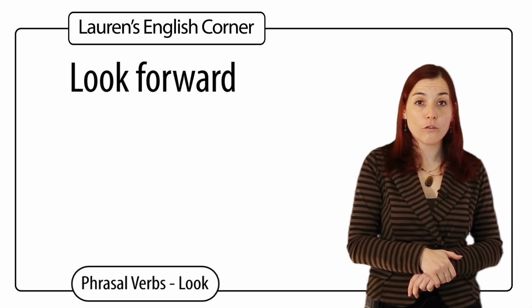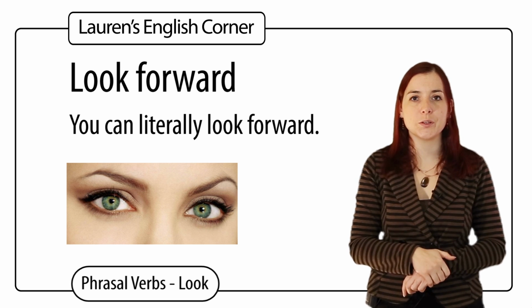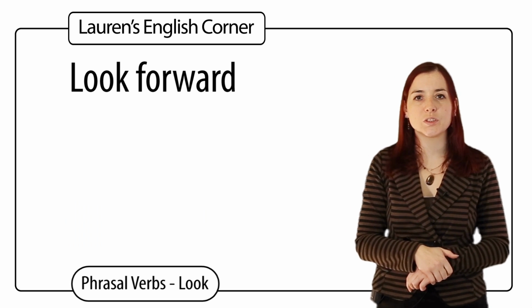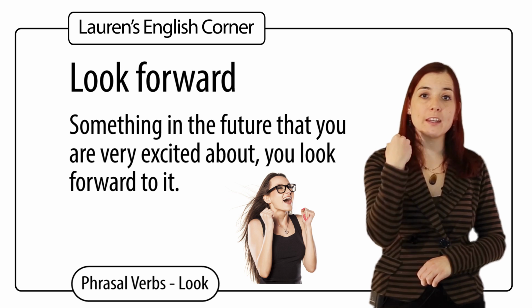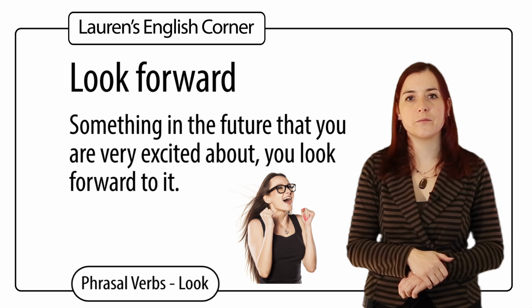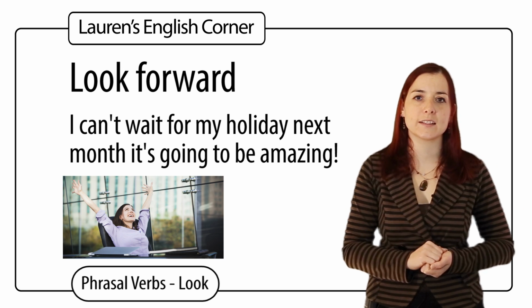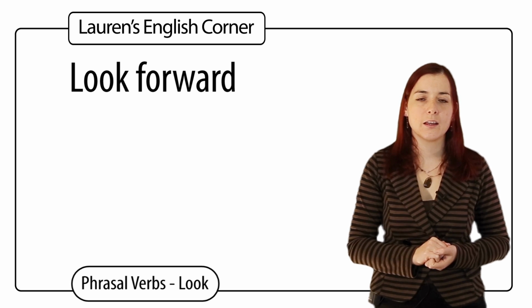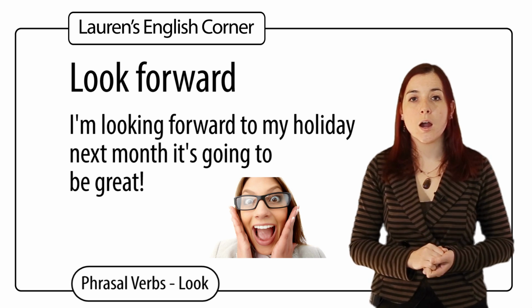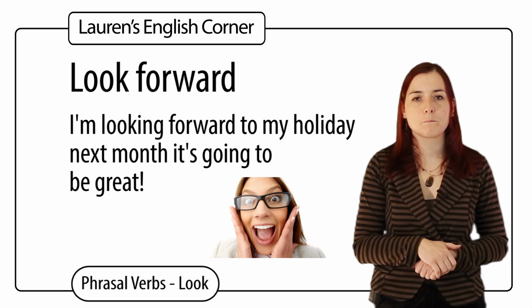And lastly, look forward. Again, I can literally look forward towards you. But it can also mean when you have something coming up in the future that you're very excited about. You can't wait for it. So for example, you could say, oh, I can't wait for my holiday next month. It's going to be amazing. But you could use the phrasal verb, I'm looking forward to my holiday next month. It's going to be great.